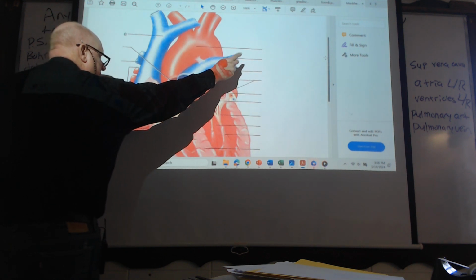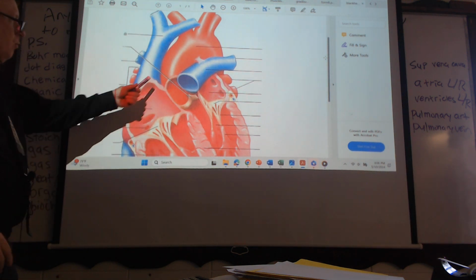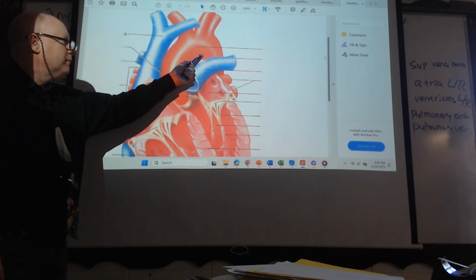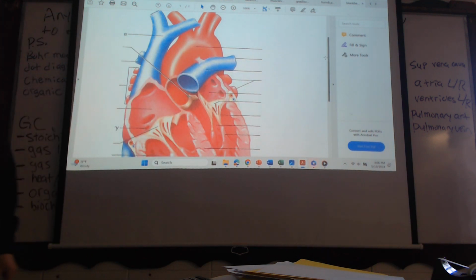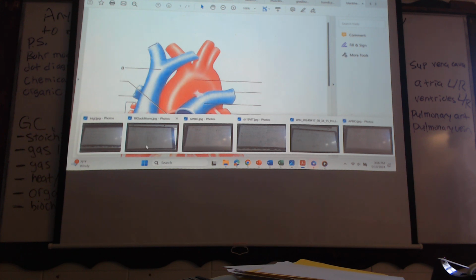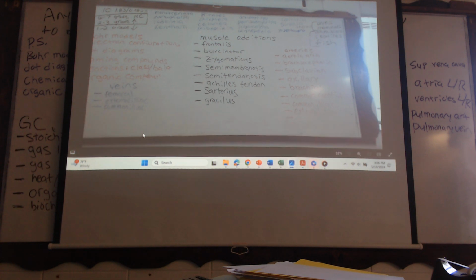Then this would be the left pulmonary artery. This would be the right one. What's the largest artery in the body? This one right here. Radial artery? Hold on. It starts with an A, though. It's an arch. Aortic arch. Yeah, aortic arch. And that's what we're talking about right there.